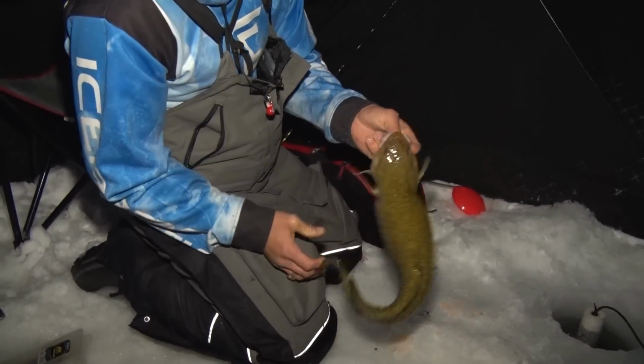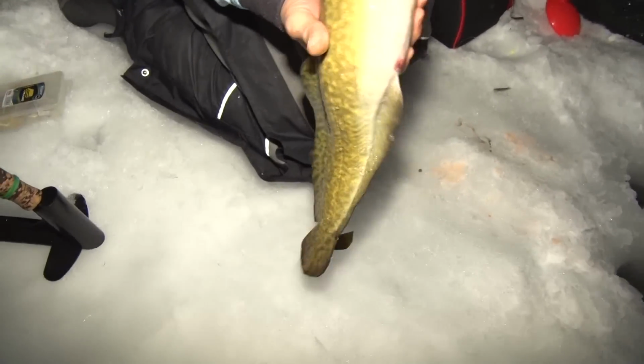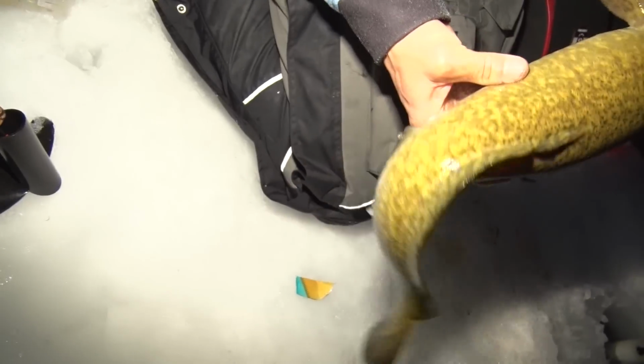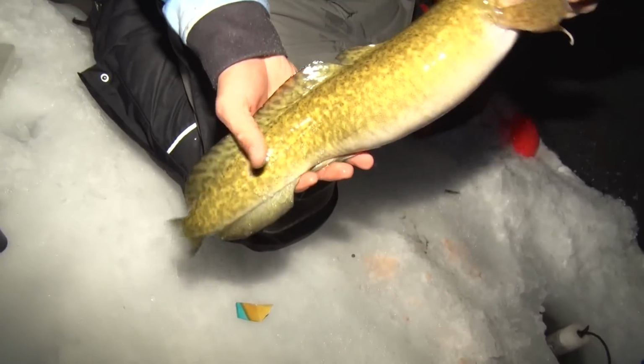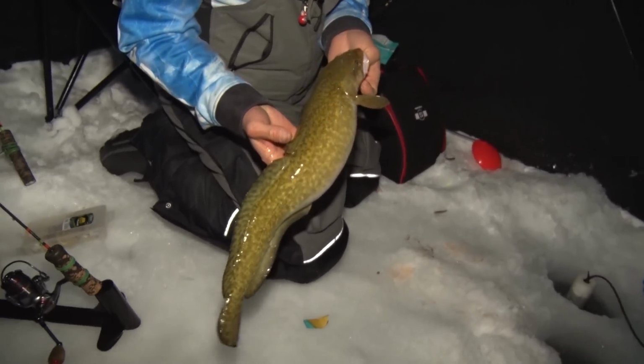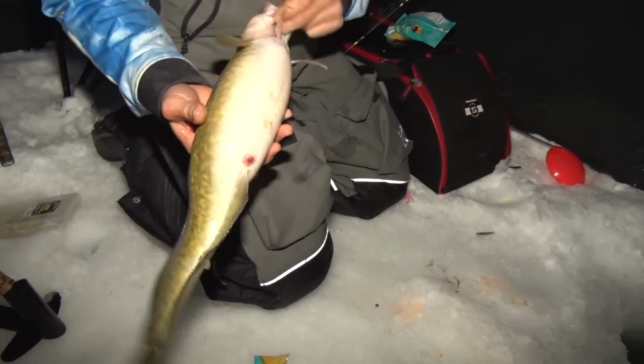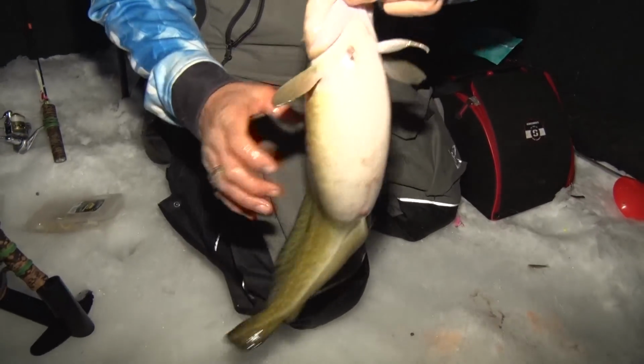Yeah, they're just different fish. Just lip them like a bass. Kind of look like an eel. All they do is eat on the bottom. Slimy. They're not fun to clean, but they do taste good. That's probably on the smaller side for Lake Superior, but it'll eat.